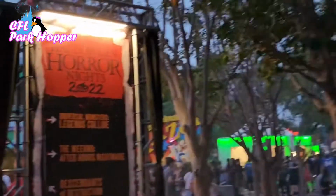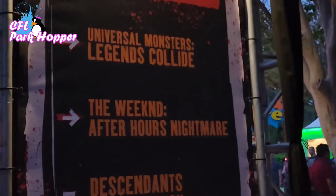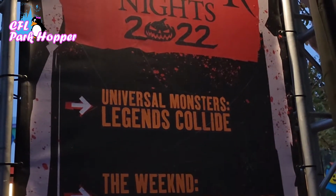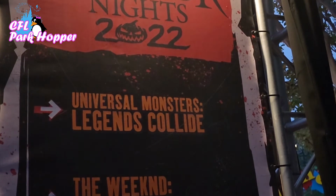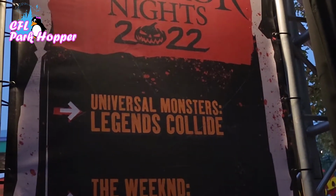So down this way towards E.T. is the Weeknd: After Hours Nightmare. Yes, this is the Weeknd the singer. He has a house here, and the Universal Monsters: Legends Collide. The Universal Monsters are my favorite characters at Universal, Halloween related. I'm a huge fan of Frankenstein, and this is their third year of having a house. This one is a Wolfman, Mummy, and Dracula mashup.